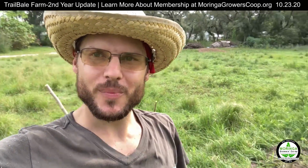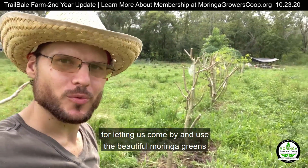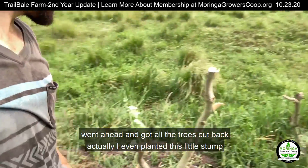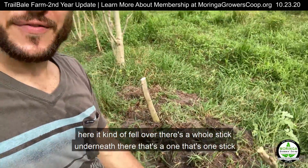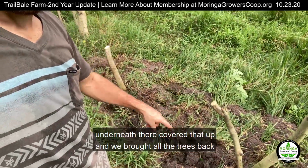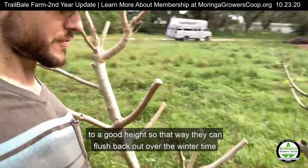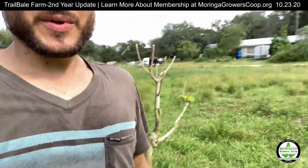Thank you, Travis and the TrailBale family, for letting us come by and use the beautiful moringa greens. Went ahead and got all the trees cut back. Actually, I even planted this little stump here. It kind of fell over. There's a whole stick underneath there. That's one stick underneath there. Covered that up. And we brought all the trees back to a good height so that way they can flush back out over the wintertime. It's going to be great.